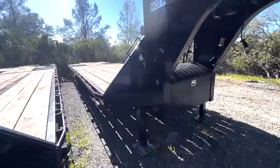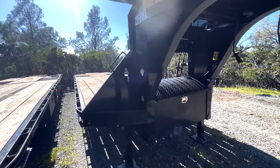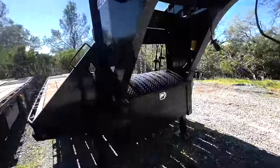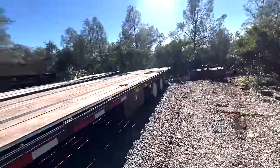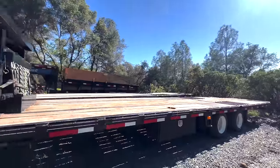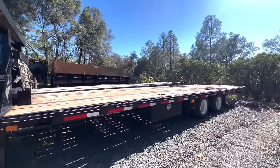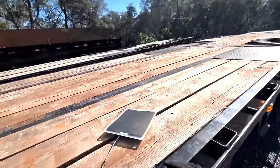This is my first Diamond C trailer. It is technically 5 years old already. I can't even believe that. So I should have already posted the video of why I upgraded to the new one. They had the bigger brakes, bigger rating. But look at this thing. 2019 is when I bought it.